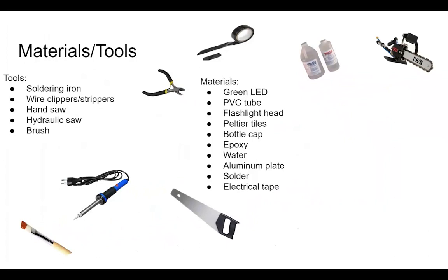So for our materials and tools, one of our main tools was a soldering iron. For all the wiring connecting the LEDs to the Peltier tile wires and soldering all the Peltier tiles to the sides of the device, we needed to obviously use that. And then the wire clippers and strippers to get more of the wire exposed from the rubber, those were very helpful. And the handsaw we used in shaping the PVC tube as well as the head of the flashlight, and the hydraulic saw was used to cut most of the PVC and the aluminum. And the brush was also used to apply epoxy.